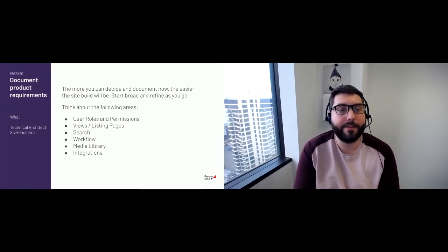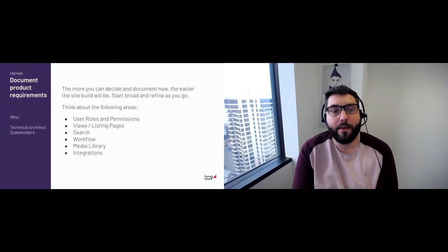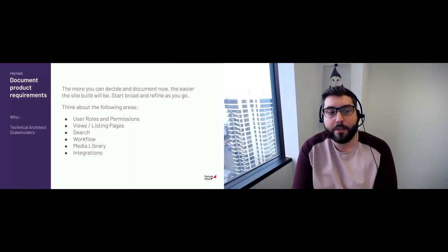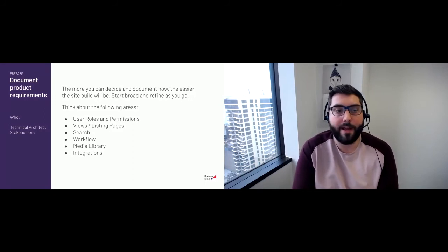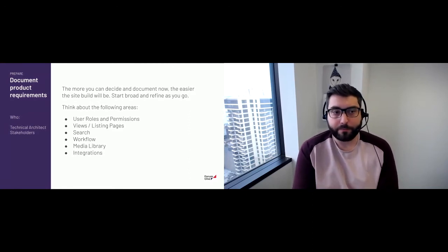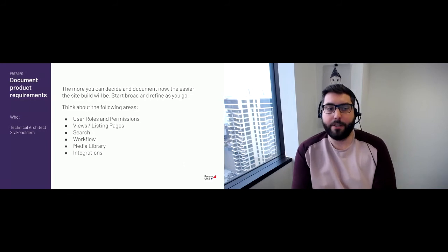to get an understanding of what features and functionality the site needs. And the areas that I like to think about are user roles and permissions, views and listing pages. I feel like those always get left for last, so it's important to make sure you're documenting what you need to build. Search, workflows, media library, and integrations.